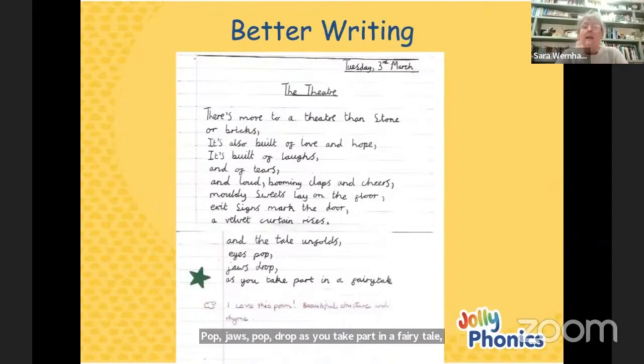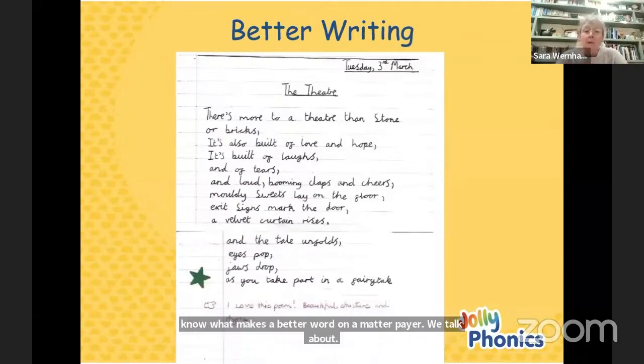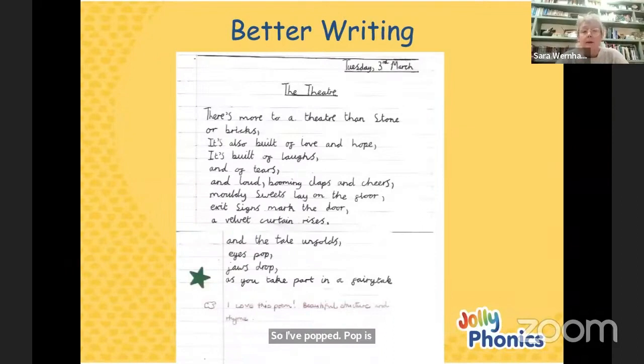But as I say, it's only so good because the teacher has been talking to them about words, about the use of words, about, you know, what makes a better word. Onomatopoeia we talk about. So eyes pop. Pop is an onomatopoeic word. It sounds like what it's meaning. We do talk about idioms as well. So things like it's raining cats and dogs.